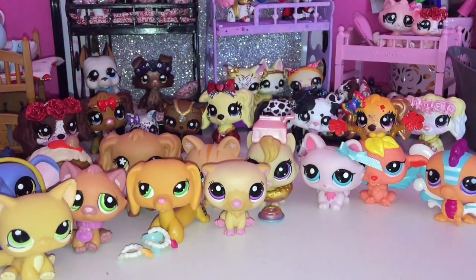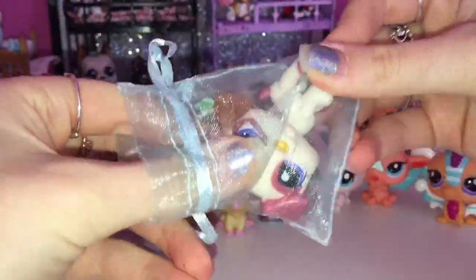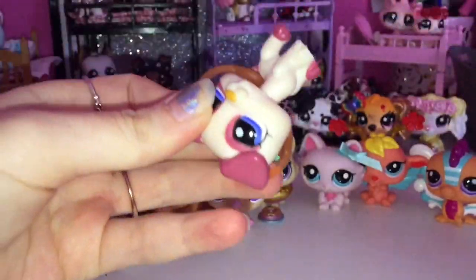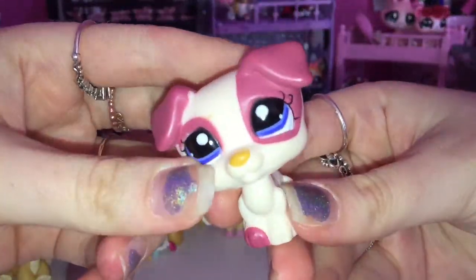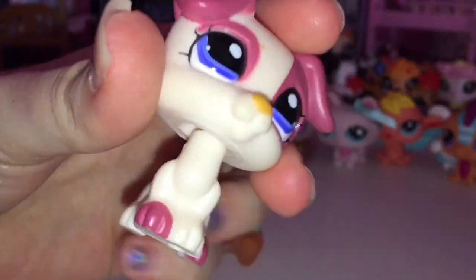I'll just grab this one. This one's easy. Easier to open. She's been one of my dream LPS too. You'll find out that most of these LPS are dream LPS, by the way. So here she is. As I was saying before, my camera really interrupted me and decided not to record. This has been one of my dream LPS. She just had a bit of a mark on her head. I'll try and remove that.